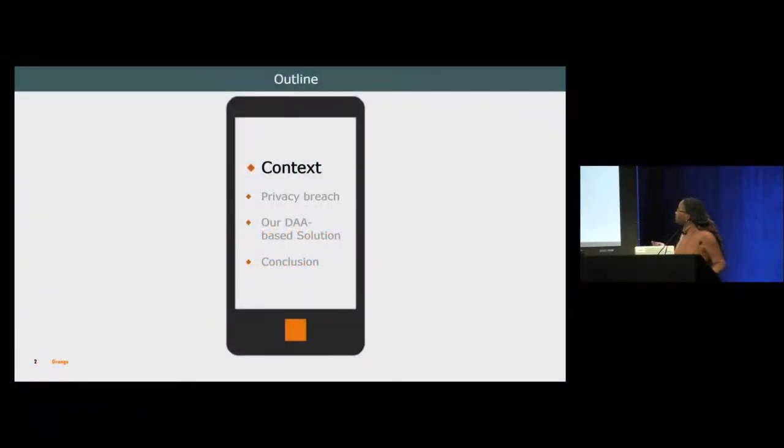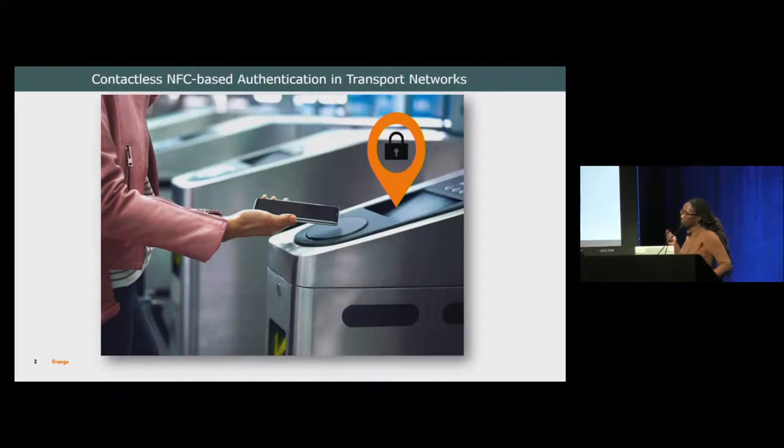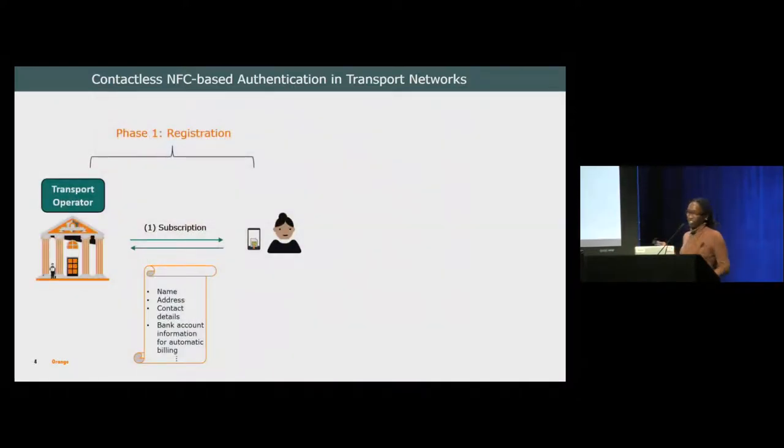Transport operators have been working with mobile operators and standardization bodies for a while to deploy commuters' credentials directly onto their mobile phones. It's a standard authentication architecture where a user goes to register with a transport operator. Then the user obtains that credential directly onto their mobile phone.